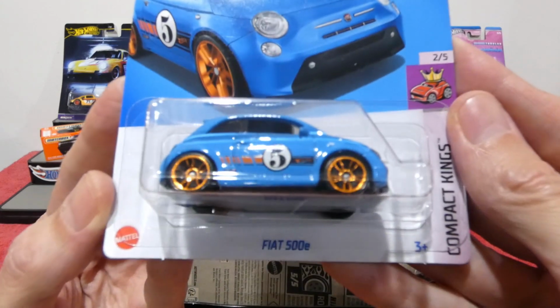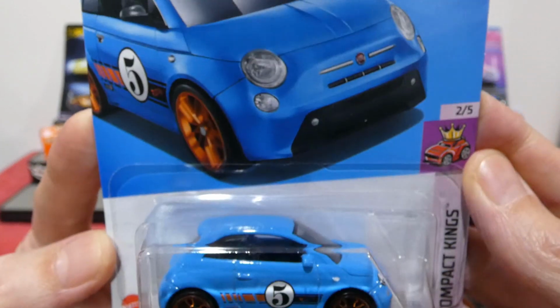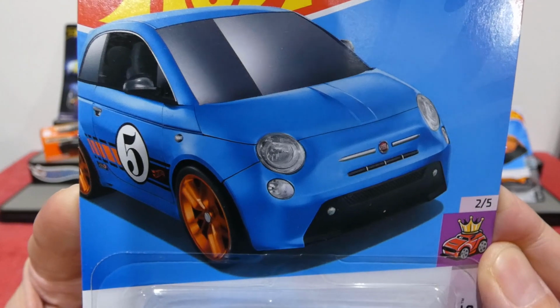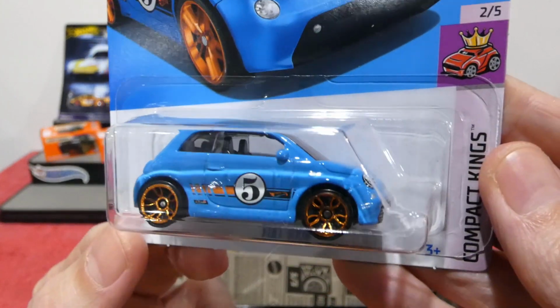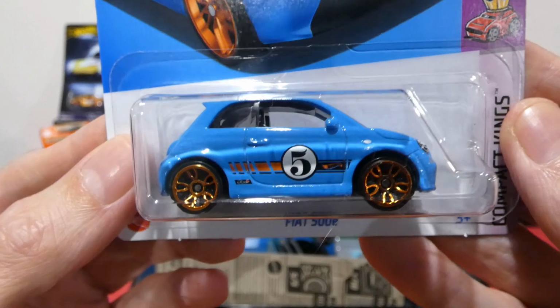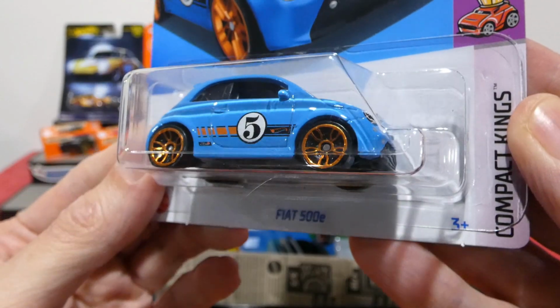Next up we have the Fiat 500e, part of the Compact King series. This is the recolor now in blue. There's the card art there. Yeah, very, very nice. It was kind of like that primer grey color, I believe, was the last version that we saw of that. Very nice blue with the... Is that orange? Yeah, it's a chrome orange wheel.